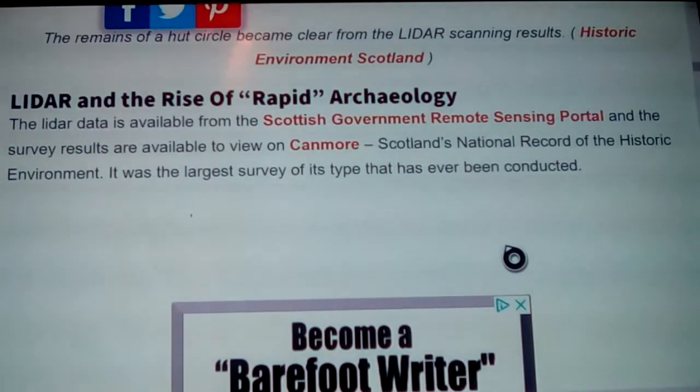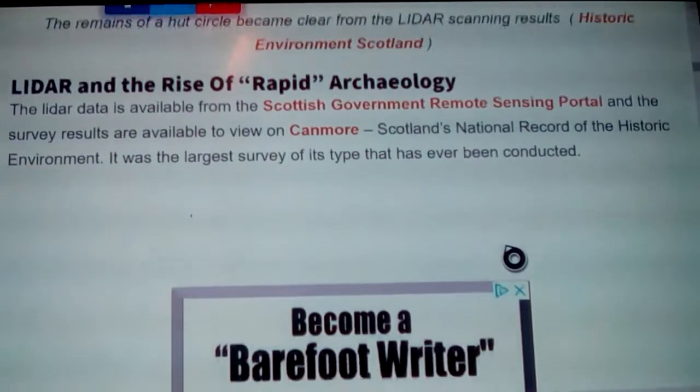LIDAR and the rise of rapid archaeology. The LIDAR data is available from the Scottish Government Remote Sensing Portal, and survey results are available now on Canmore, Scotland's national record of the historic environment. It was the largest survey of its type that has ever been conducted, but I can only imagine they're about to do quite a few more.